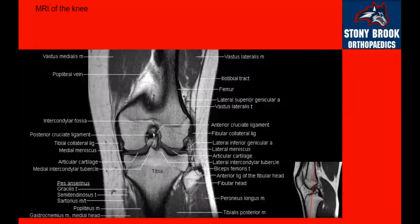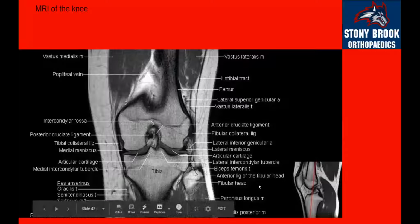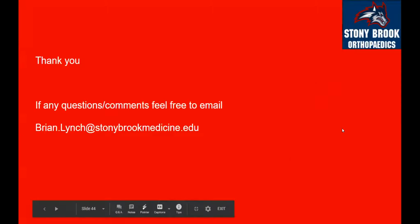The other images we had before were sagittal images, and those gave you a better idea of the profile, but you can't see it here. You can see both menisci and how they're actually functioning to increase the contact area and how they sit nicely between the tibial and femoral surfaces. And let's see the next slide.